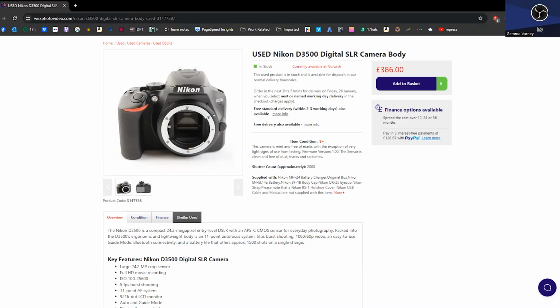Another reason why I recommend this camera is because its low light capabilities are pretty good. The thing that cameras have been improved upon over the last 10 years or so is how well they perform in low light. This Nikon D3500 was the last entry-level DSLR to be produced by Nikon at this level, and it has a very good sensor which works well in low light.